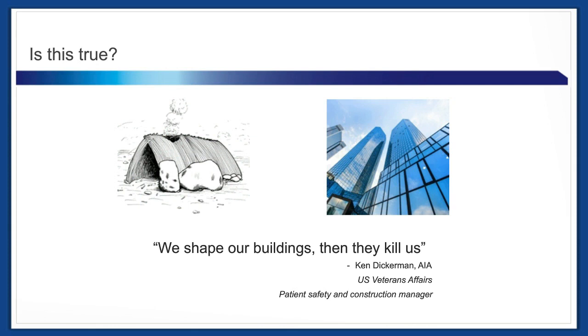So if you listen to some of the experts about the built environment and human health, such as Ken Dickerman, who is the AIA designer for the VA system, he says, we shape our buildings, then they kill us. So that's an alarming statement. And like many alarming statements, if we're going to say it or ask a question, we need to be able to answer it. So let's take a look at what we now know about our indoor environment using some new tools. Next slide, please, Anne.